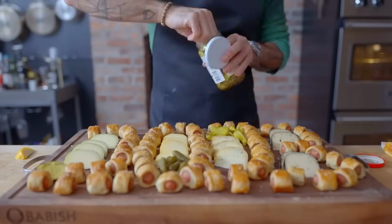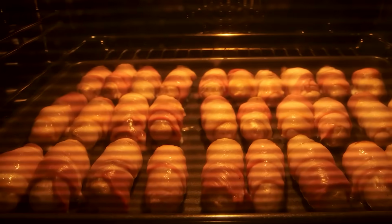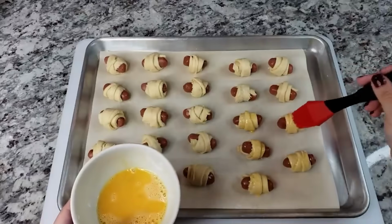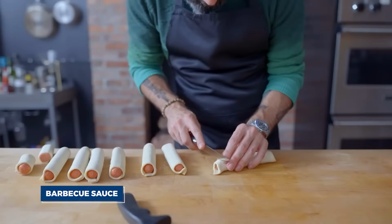Technically, the strategy mirrors Vienna sausage crescent rolls, but uses slightly larger frankfurters and often homemade or puff pastry dough instead of the canned variety. Now, their popularity was fueled by convenience and universal appeal. You didn't need advanced culinary skills to pull them off, and they tasted great with ketchup, mustard, or barbecue sauce.